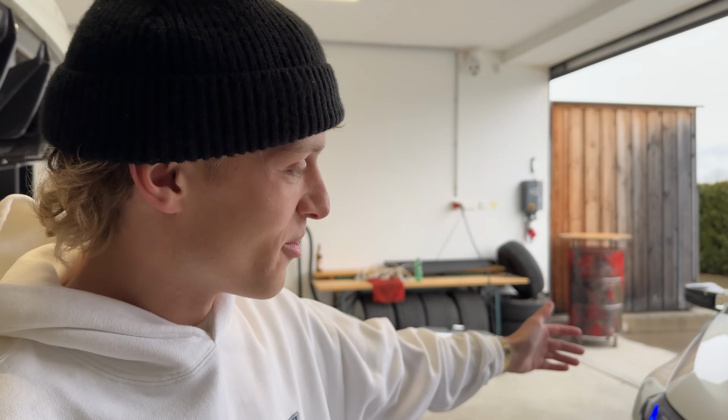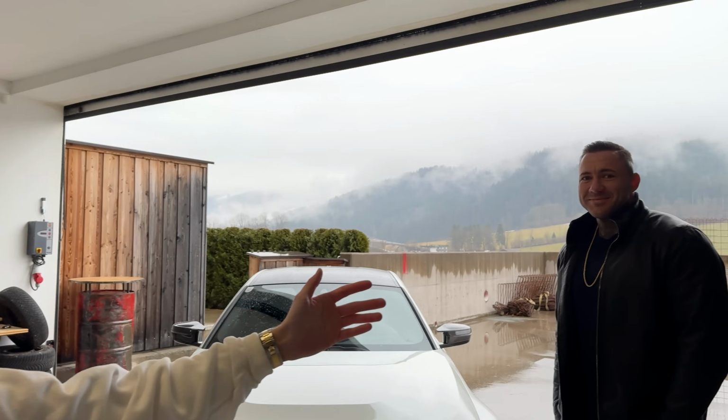We are here today with the 20 centimeter taller and 30 kilograms more version of me, which is Sebastian, and also he has a bit more tattoos than me, but apart from that.